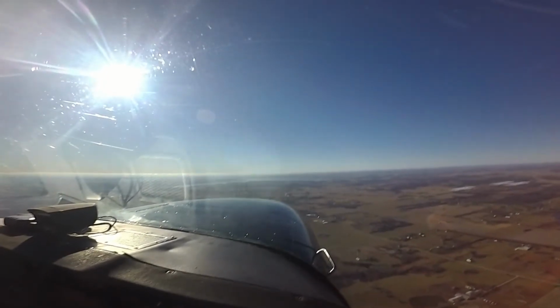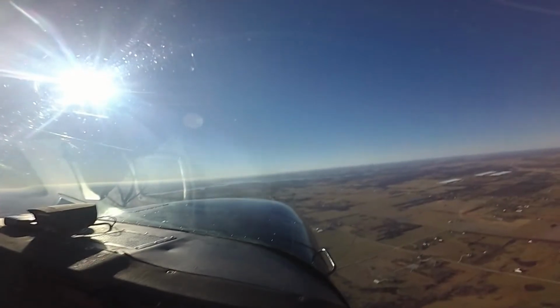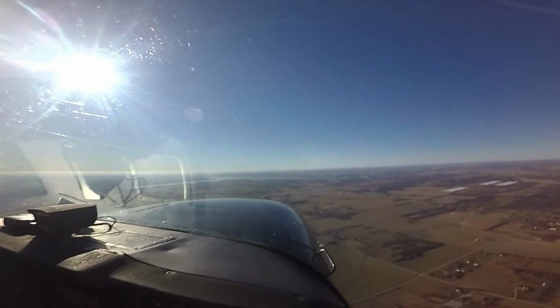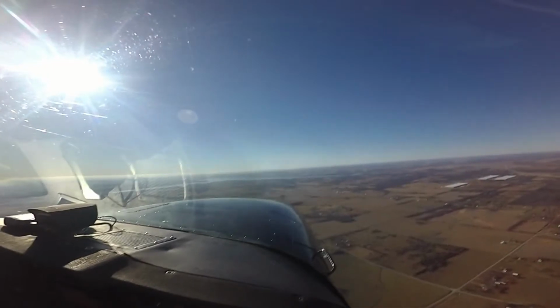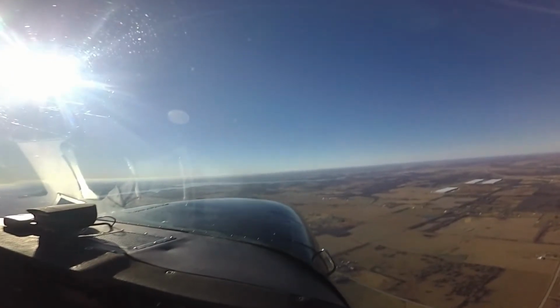This gives you a lot better forward visibility over the cowling. Look at the stack there. About 4 degrees Celsius right here.